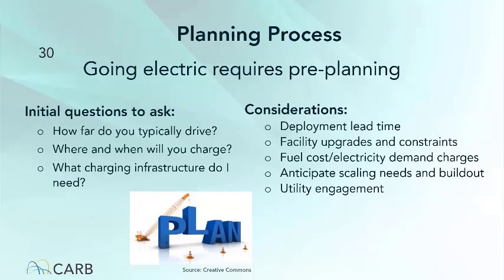Can you opportunity charge? That's when you just pull in for an extended amount of time. How much opportunity charging will you need to take advantage of? You're going to hear about all this stuff as we go on. Depot charging, opportunity charging, two really important terms to think about and remember, so that when you hear them as we go on, it'll start to click.